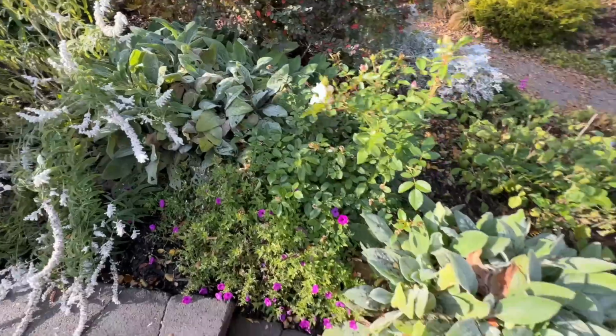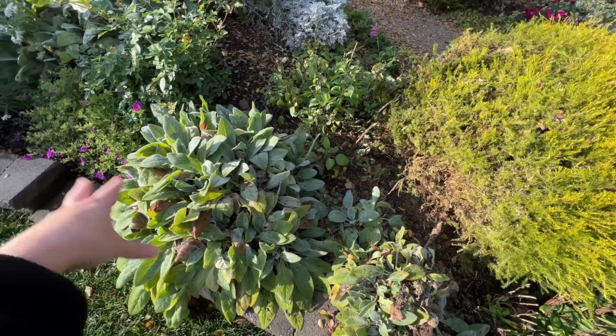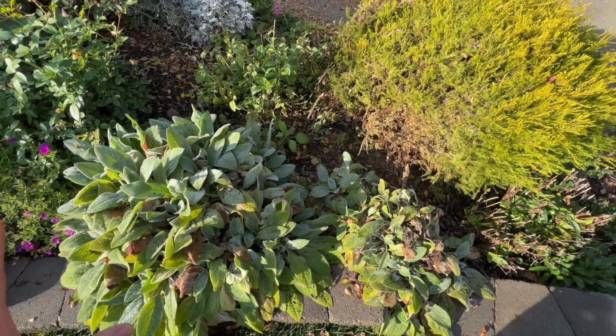There's just too much moisture for it. So if you live in an area where it rains a lot or it's really moist, this plant probably isn't the best plant for you because I just don't think it looks very good. It looks so much better when it's dry.